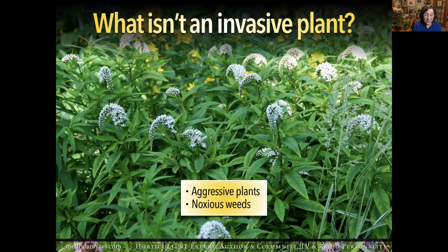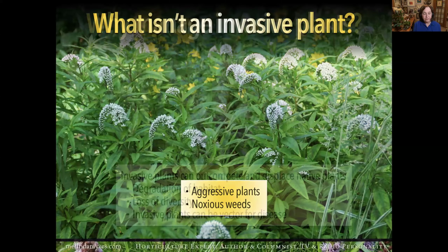Noxious weeds are things that cause harm to livestock, crops, the economy, things that each state has identified. These are problem plants and they manage accordingly. So that's the differences we want to keep in mind.